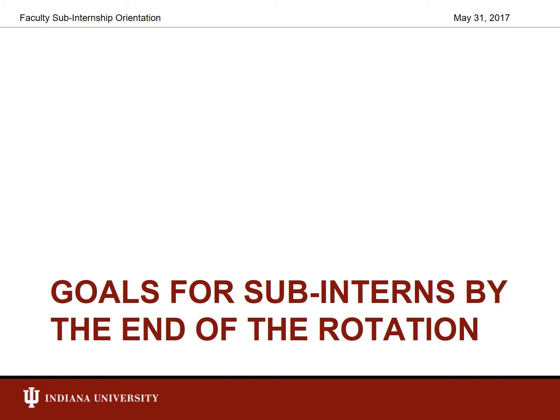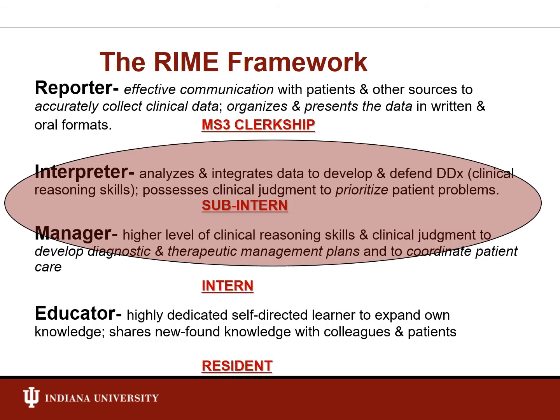Our goals for sub-Is by the end of the rotation is that they achieve the interpreter level on the RIME framework, which means that now they've gone past the reporter level and now they're consistently analyzing and integrating data to develop and defend a differential diagnosis. In other words, they have good clinical reasoning skills. They possess clinical judgment to prioritize patient problems. They're able to identify sick versus not sick in a beginning fashion.